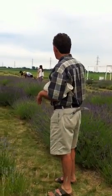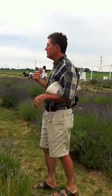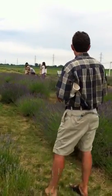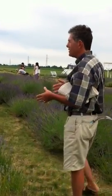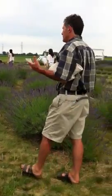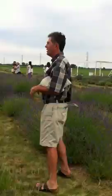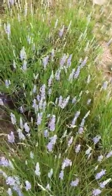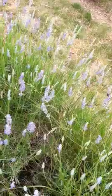The second year, those took off so well that I decided to put in another 10 or 15 rows, I forget how many. Some were the same varieties and some were different, because I wanted to try something different, based on the information I had found on growth conditions and weather and how all of that affects the way they grow.